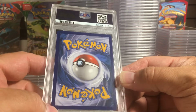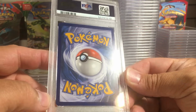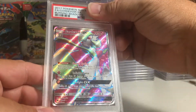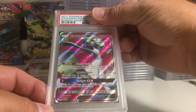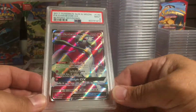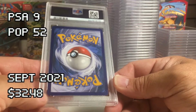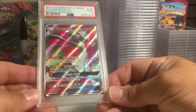There's a little white spot down there, but not terrible. Everything else on the back looks pretty solid. Ooh, okay, this is a Gardevoir. Now this is a nice looking Gardevoir, full art. This should be a 10. PSA 9. Man, that stinks because this is first print run. Doesn't have cutting error. Just one small little spot down there. Come on, man. And centering is good.